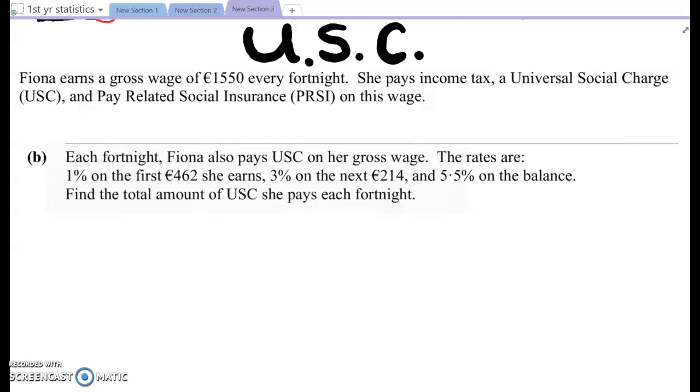So this is the same question we were doing in the previous video, from the Leaving Cert a couple of years ago, and it's about a woman called Fiona. And she earns a gross wage. Remember what that means? It means this is how much money she earns before any deductions have been made. And she earns $1,550 every fortnight. Now, whether it's every fortnight, every week, every year, it doesn't really matter. We work it out whatever way they've given it to us. In this case, they've given us her fortnightly income, so we'll work out her fortnightly USC.